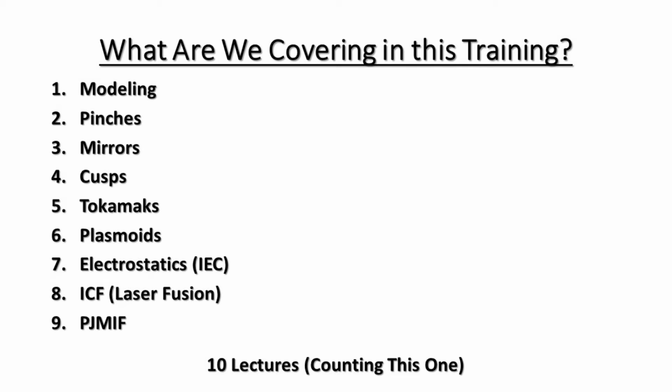There's also PJMIF, Plasma Jet Magneto-Inertial Fusion, which gets its own category because it's sort of unique. It's a hybrid between ICF and tokamaks, so we're going to talk about that. We're going to talk about CUS systems. Most famous CUS system is the Lockheed Martin Compact Fusion Reactor. And we're going to talk about IEC fusors, which is a great technology for high school students and hobbyists that are interested in learning more about fusion. So if you're keeping track, that's like 6 or 7 lectures. I'm going to do a modeling chapter also, and I think that's every one of them.